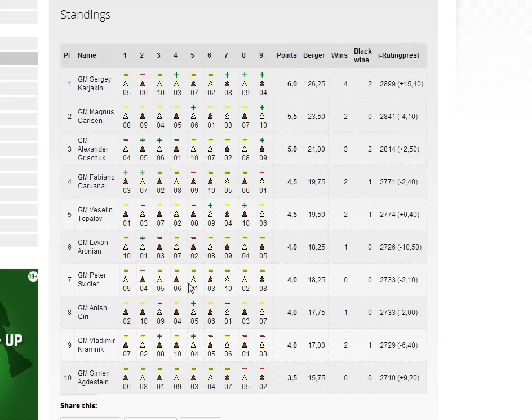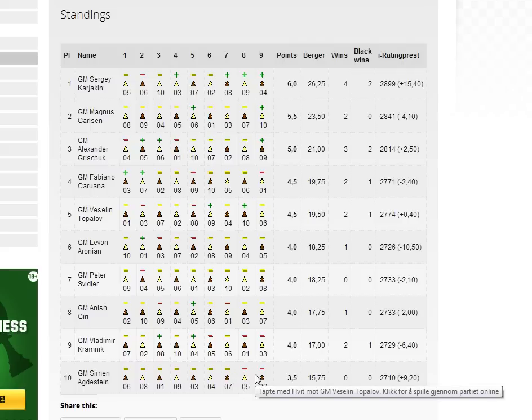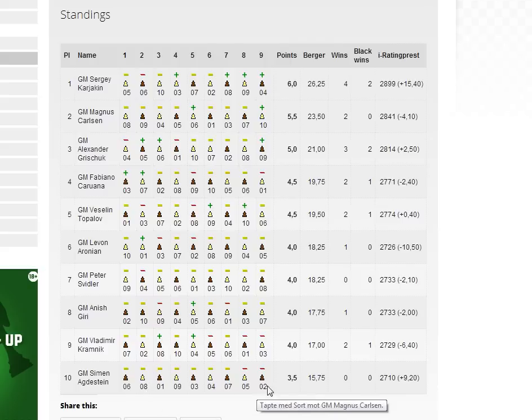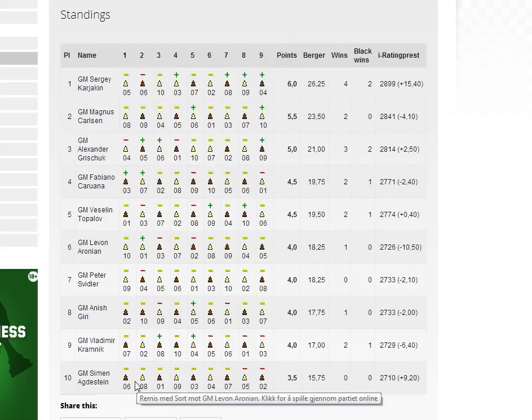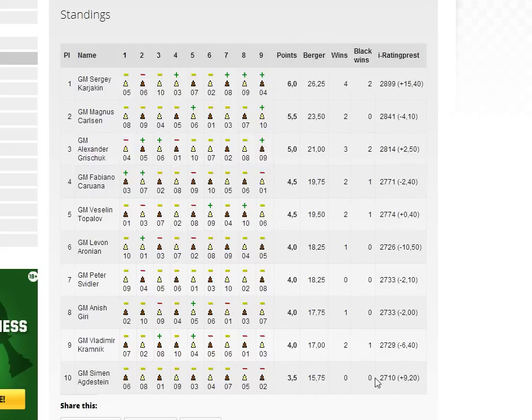And last place is for the Norwegian number 2 Simon Agdestein, who had a fantastic start, 7 draws, and then lost 2 games. Shaky game against Topalov and today against Magnus. But -2 is a great result, really. He has not won a game, and he could have won games. He had 2 fantastic positions early on. But at the end, this still means a rating gain of 10 points. He has performed far above his rating expectancy.